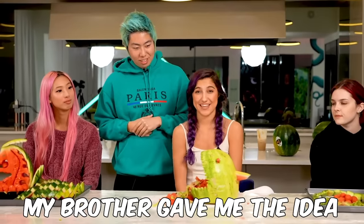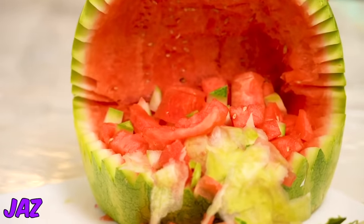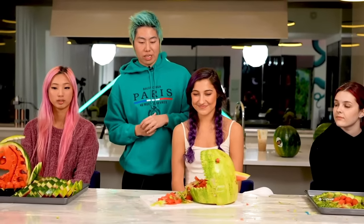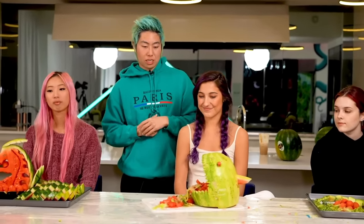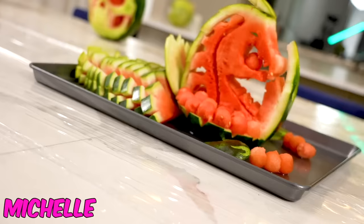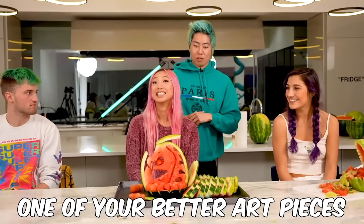My brother gave me the idea of doing a shark, which was really smart. So I went ahead and added some fishy food. I mean, considering you scrapped everything and you did this in just 1 hour. Very impressive. So I did a dragon. She has a luscious scale. I added some watermelon balls because I wanted people to eat the watermelon art. I really like how you carved the scales on the dragon. It's actually a really nice touch. There's some nice textures back here. I would say one of your better art pieces.